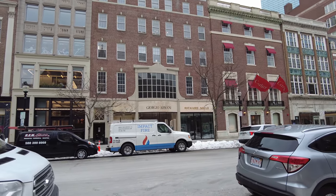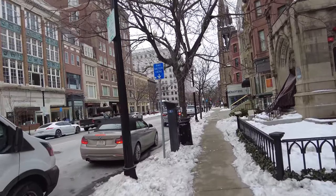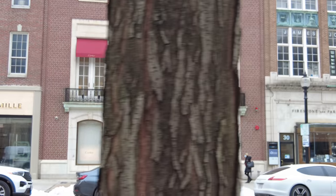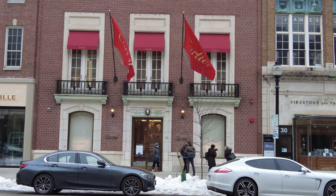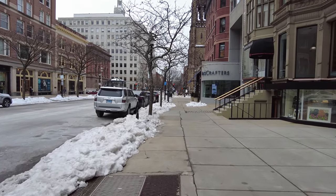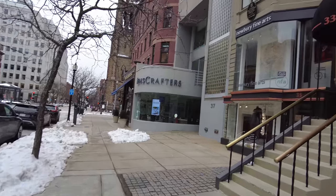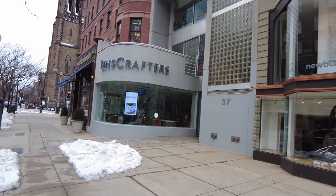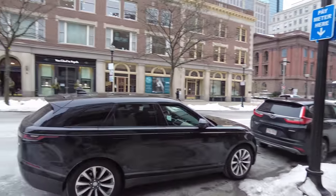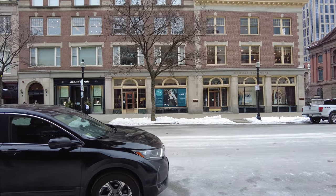Giorgio Armani. American Academy of Arts and Sciences, but the flag on top says Cartier. I think along Newbury Street, we are gonna see big homes and mansions as well. Van Cleef and Arpels. Hey, look at that. They're just opening at Brooks Brothers. The gate rolled up.